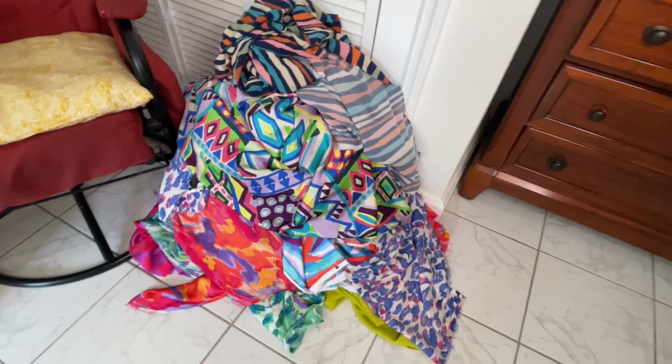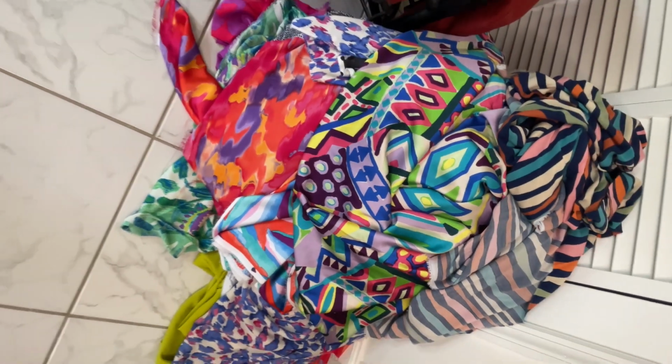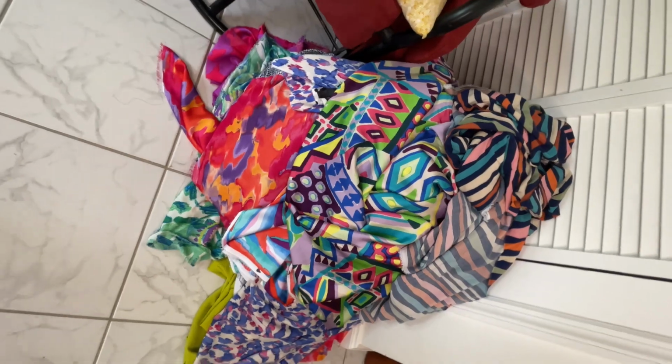All right, so I'm looking at this pile of fabric that I have just strewn across the floor, and I'm not looking forward to folding it all back up. So maybe this wasn't the best idea, but I needed to show you guys my fabric. So let's just keep going.